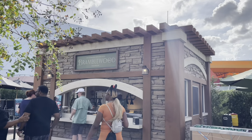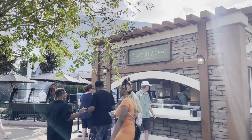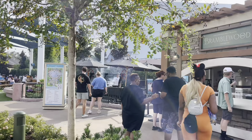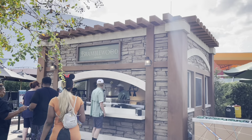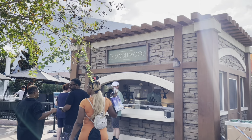Also, check. Now, an honorable mention is the pork tenderloin here at Bramblewood. It is so delicious. You can see them grilling out over there. This is a really, really good one. Almost made the list, but there's a few others that I enjoyed more.